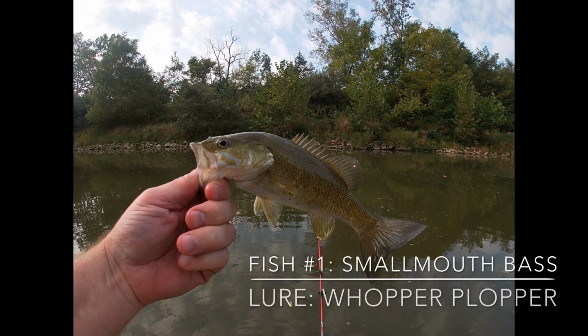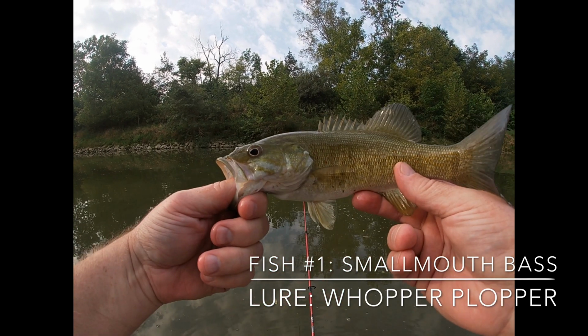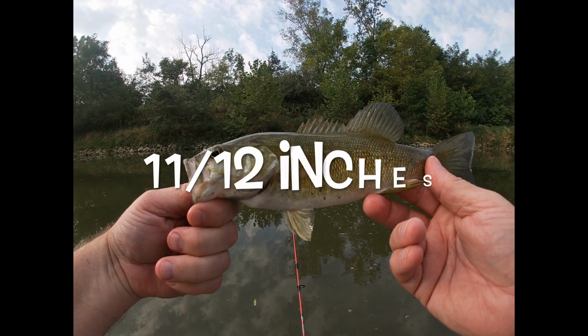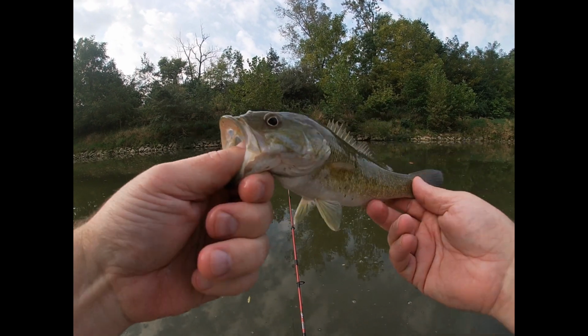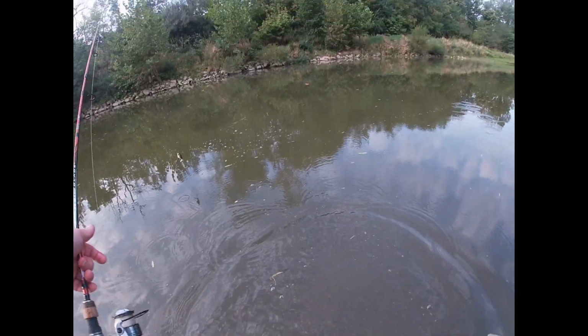Here's this pretty little bass that I just caught. First one of the day. Real nice, not too large, only probably about 11 inches, maybe 12 inches at best, but gonna let him go and let him get bigger. Love that splash.